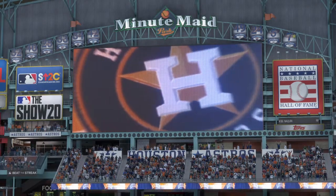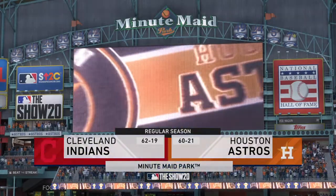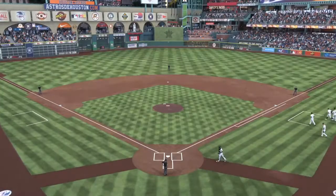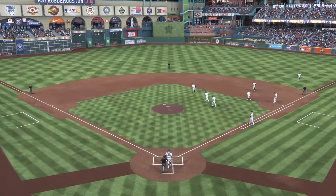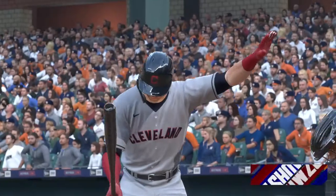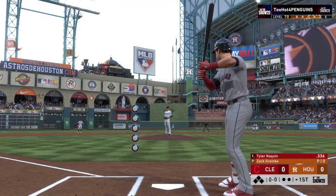We are under the lights this evening as we get you set for another edition of Baseball on the Show. Tonight, an intriguing matchup between the Cleveland Indians and the Houston Astros. Stepping into the box, Tyler Naquin. He'll get us started in this one under the lights.